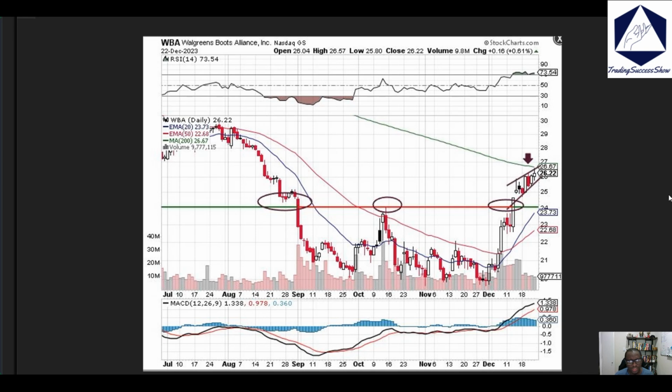WBA, this is Walgreens right now. We have this breakout into the 200 moving average. That is our resistance. That is going to hold as a resistance spot. So I'll be looking for a rejection of this area back to 25 or 24, and then this name, I'll be waiting for a pullback. I'll be waiting for a trend break. You say, where's the trend? Right here, we're looking at a trend right here. So if we break this area, pull back to retest that spot, I think I will be picking some up myself on that name.